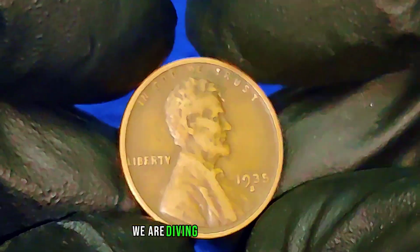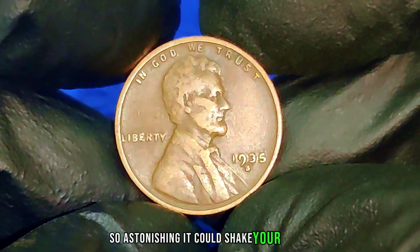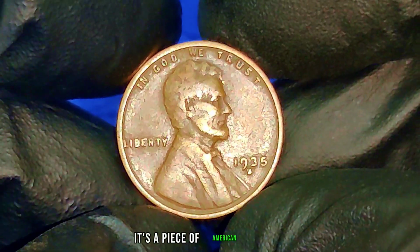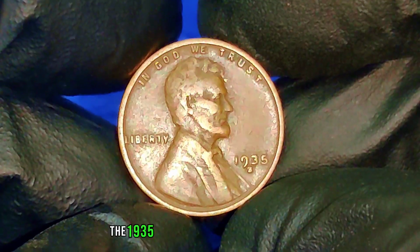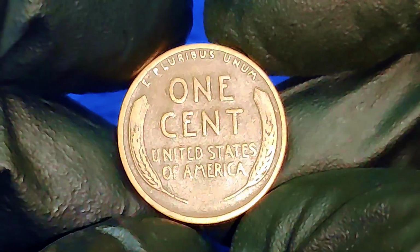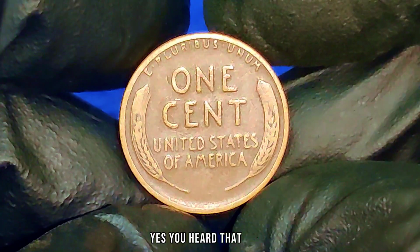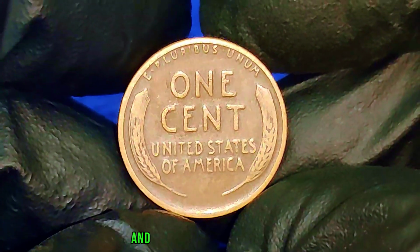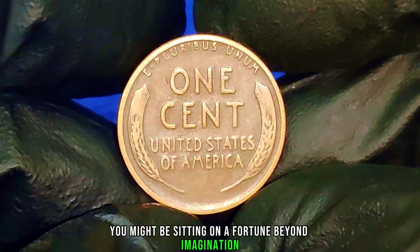Next up, we are diving into something so extraordinary, so astonishing, it could shake your world. We're talking about a coin that's not just a penny, it's a piece of American history, a rare jewel forged in time. The 1935 with S mint mark Lincoln wheat penny in very fine condition is not just a collectible, it is a millionaire maker. Yes, you heard that right. This little coin has the power to change lives, and if you have one tucked away, you might be sitting on a fortune beyond imagination.